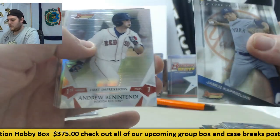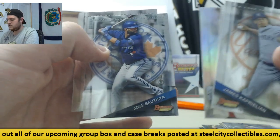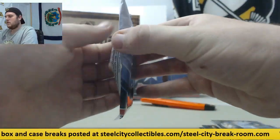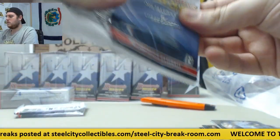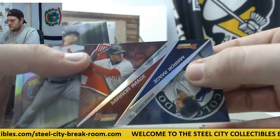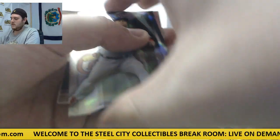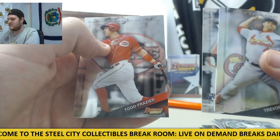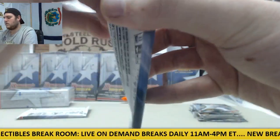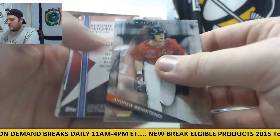James Kaprielian. First impressions, Andrew Benintendi for the Red Sox, Garrett Richards, Jose Bautista, Chris Sale. Richie Martin, mirror image, Xander Bogaerts and Brendan Rodgers. We're going to have to randomize that. Trevor Rosenthal, Rusney Castillo, rookie, and Todd Frazier. Andrew Benintendi for the Red Sox.